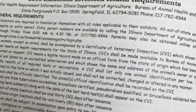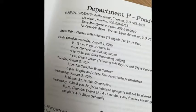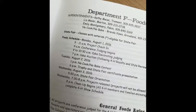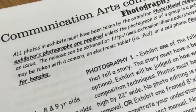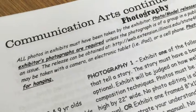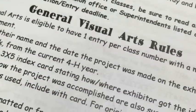The next great thing to do is to go through and find all of the departments that your projects are in and mark those pages with a little tab coming out the side, a post-it note, or a paperclip. Just use something so that it's easier to find those pages right away. Once you have those departments marked, you want to make sure that you are also reading all of the rules and information there is in the departments.